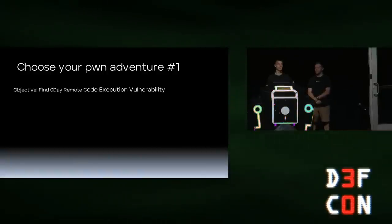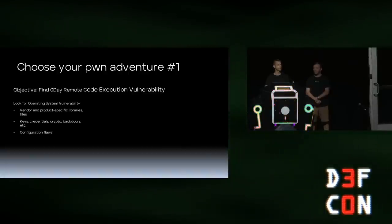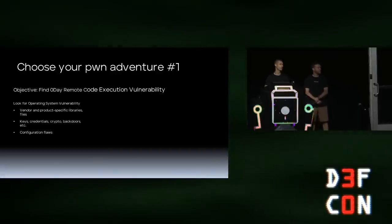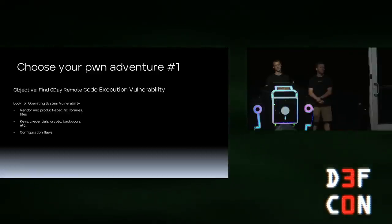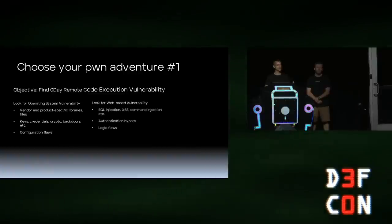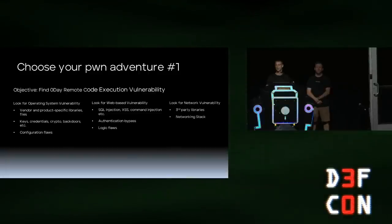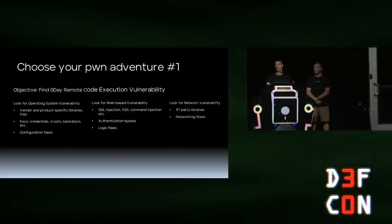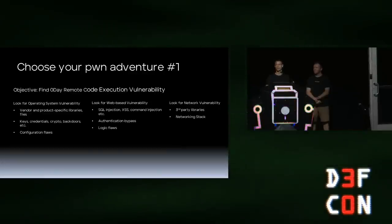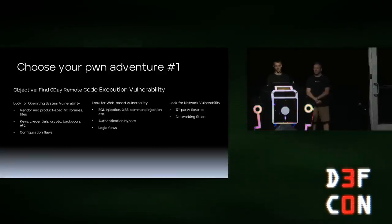we were just trying to look for an RCE, our first zero day, and hypothetically unauthenticated. There were three different areas that we could have explored here, the first one being an operating system vulnerability. This would include things like the vendor and product-specific libraries and files, keys, creds, crypto, the typical stuff here, maybe configuration flaws. We chose to go with more of a combination of web-based and network vulnerability, and we decided to look at things like command injection because we had a web server that took user input and directly contacted the board and worked with the board. So bypassing the network stack, which would have really been looking for probably an n-day or maybe a really cool 0-day in third-party libraries or the networking stack itself.